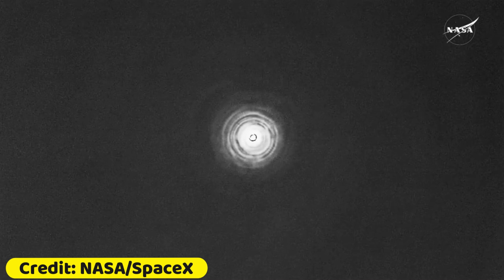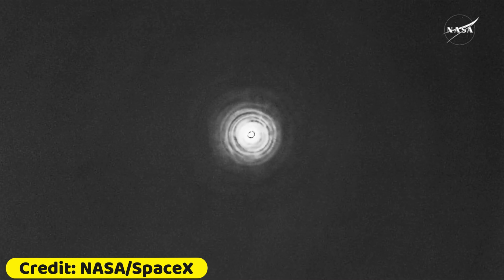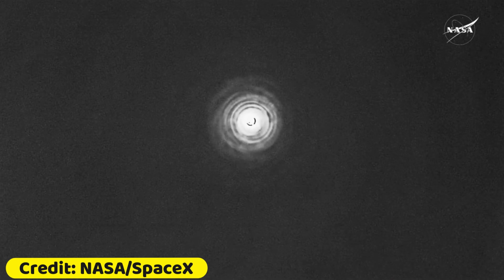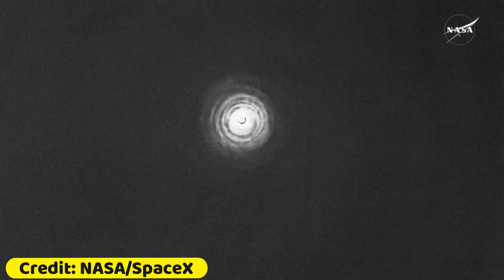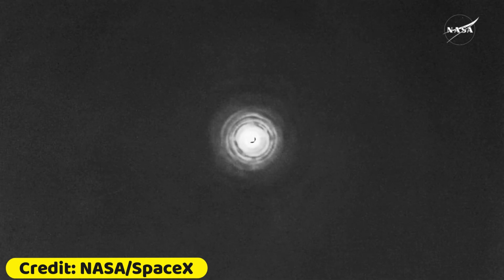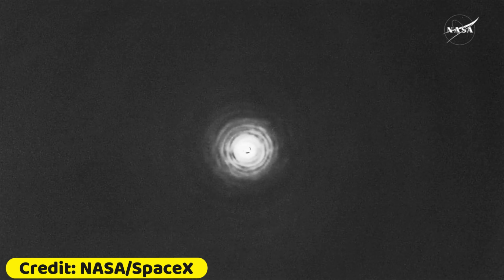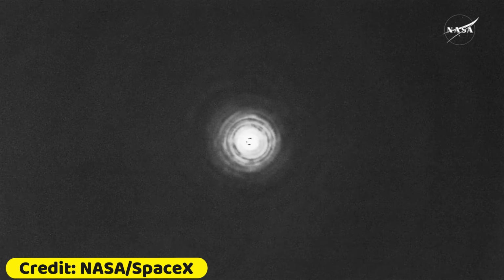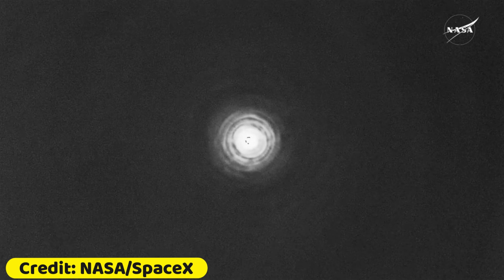Like we said before, things moving very quickly as Dragon Freedom makes its way home. Next event coming up will be deployment of the Drogue parachutes. This occurs around 18,000 feet. GPS has converged. Expect nominal altitude for Drogue chute deployment. We're about 2 minutes away from deployment of those Drogue parachutes.